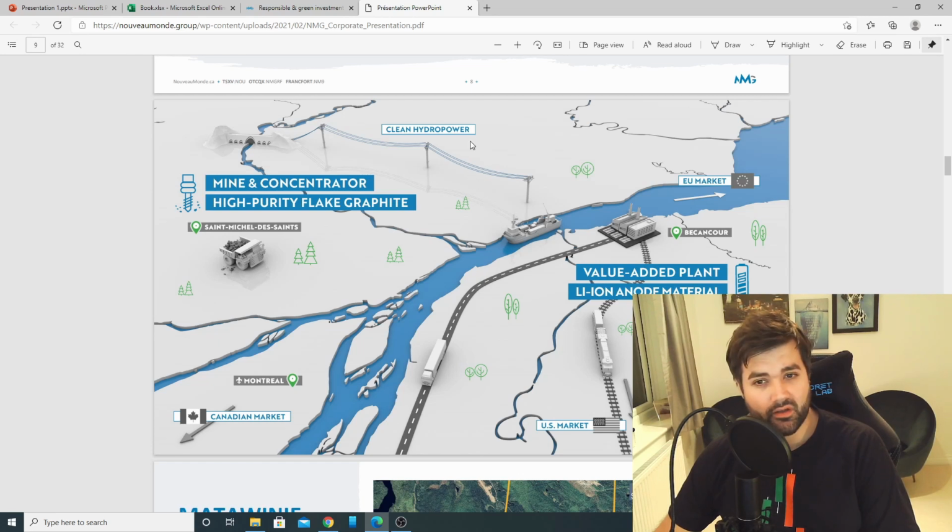I think they have an agreement with a local electricity supplier of clean hydropower, strategically located as well. So they've got a train line in, also close to the docks, so they can supply the EU market and the US market, and then the Canadian market as well.